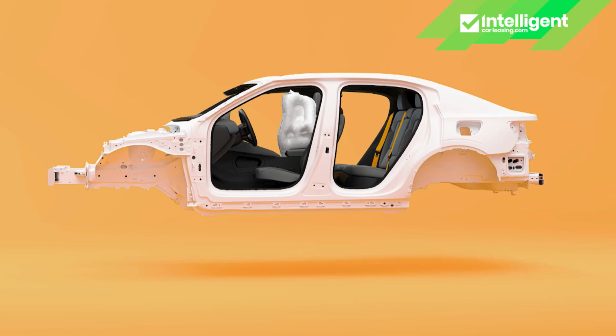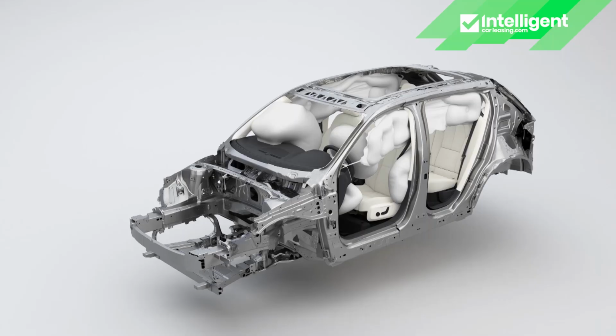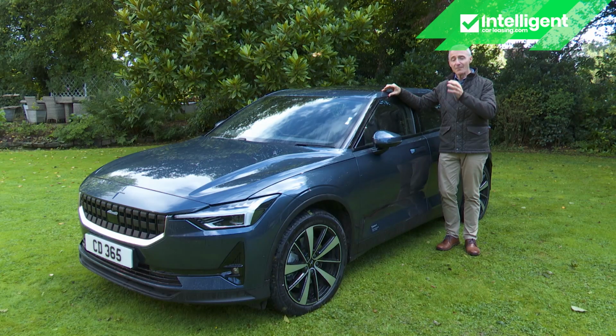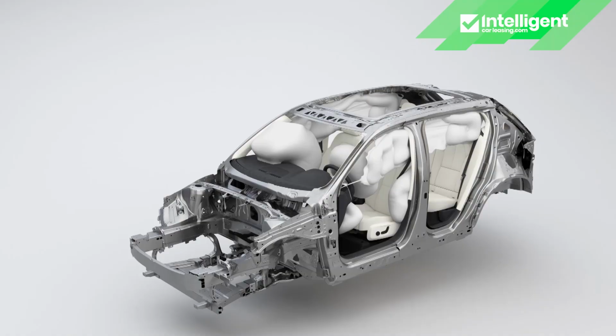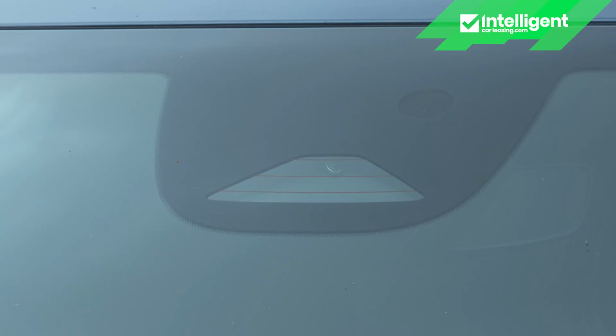Now, yes, its CMA platform is basically the same one that you'll find in a conventional petrol-powered Volvo XC40, but the engineers totally redesigned the front crash structure as part of the switch to this model's full EV powertrain, as well as designing a unique safety structure for occupants and battery. And as you'd expect, there's a wide range of camera safety features too.